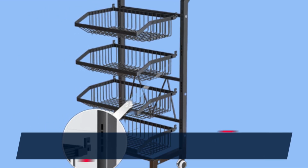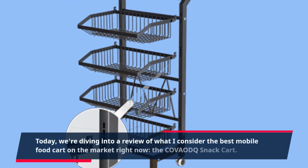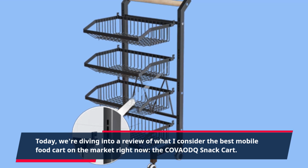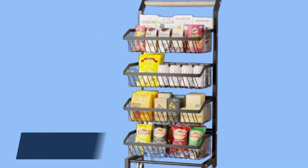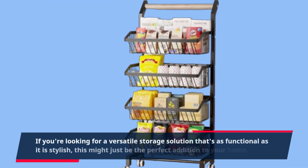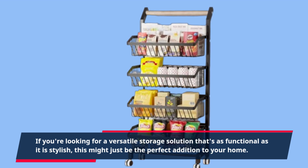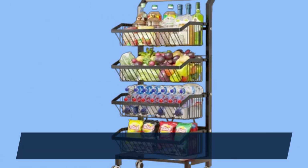Today, we're diving into a review of what I consider the best mobile food cart on the market right now, the COVAODQ snack cart. If you're looking for a versatile storage solution that's as functional as it is stylish, this might just be the perfect addition to your home. Let's get right into it.